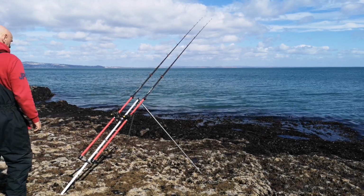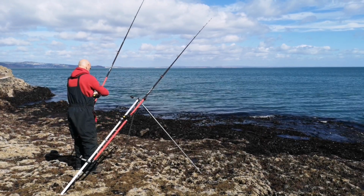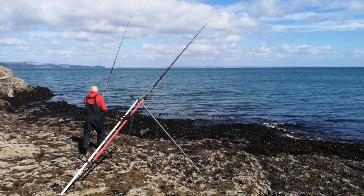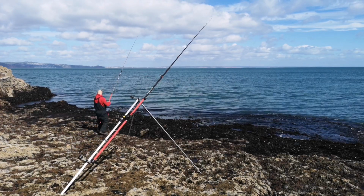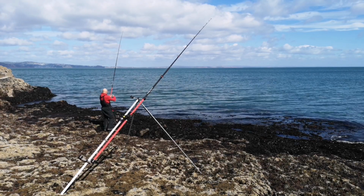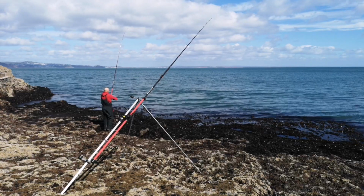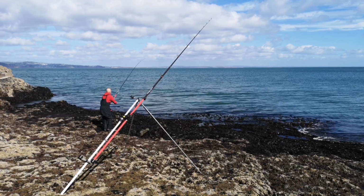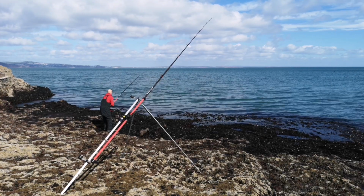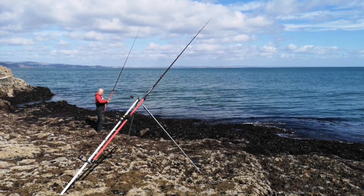So it's only going to be a short session today. Haven't picked the best of times, have we? But just nice to get out, isn't it? Right, let's see if we can get this across this reef. Oh, there we go. Well, oh well, that's that one done. Maybe it's going to be shorter than I thought.